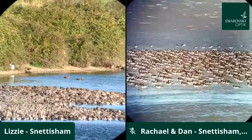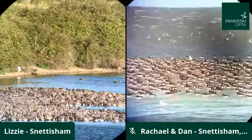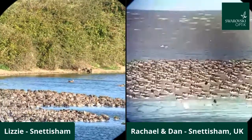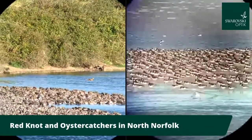So it looks like Rachel's now got some oystercatchers on the mudflats. Yeah, we've got some great movements on the go here. Mainly oystercatchers are visiting right now.